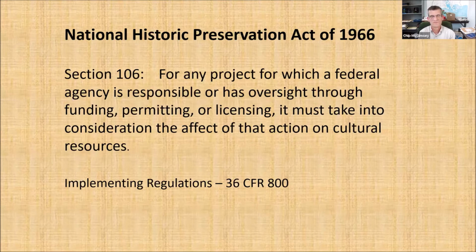And I show you just very briefly the one section that's relevant here, that a federal agency is responsible for things that it has oversight for or that it's paying for, and that they have to take into consideration the effect of that action on cultural resources. Ignoring all the details about the law and the regs, the key point I want to make here is that the Coast Guard has to consult with each state's state historic preservation officer for every state that's affected by a spill, as well as federally recognized Indian tribes to assess the potential impact of a spill event on cultural resources.